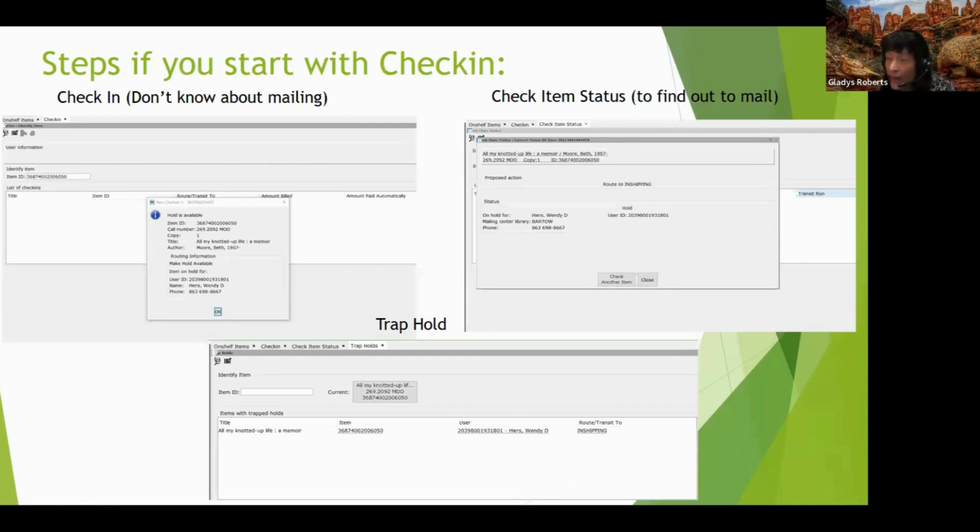So what would the steps look like if you started with check-in? Again, this is the scenario. You've brought items in from the book drop. Patrons have returned items. So you just did a regular check-in, but aha, this one is available to fill a hold, and it's gone ahead and printed out a receipt for you. Now I'm going to set that aside and then open up my check item status wizard. I'm going to check it again, and I'm going to look for this line right here, mailing center library. If that line is there and has a library next to it, the item that is available to fill the hold needs to be mailed. It's not going onto a hold shelf. Someone is going to mail it.